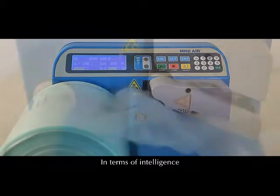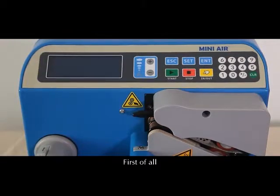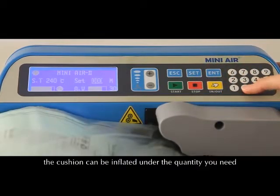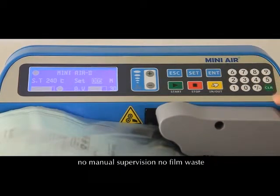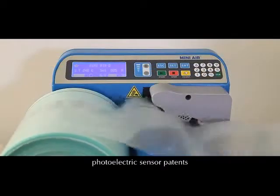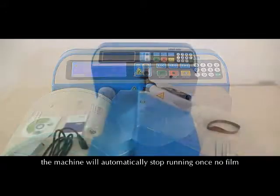In terms of intelligence, the air cushion system has a great advantage. First of all, it can achieve intelligent quantitative operation. The cushion can be inflated under the quantity you need. No manual supervision, no film waste. Secondly, due to the use of photoelectric sensor patents, the machine will automatically stop running once there is no film.